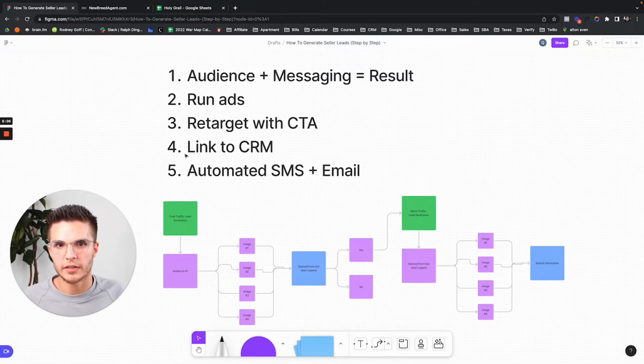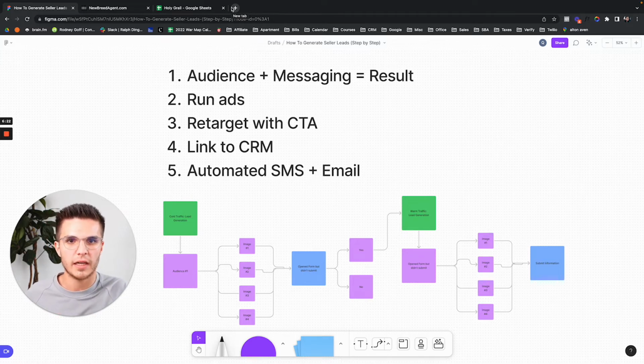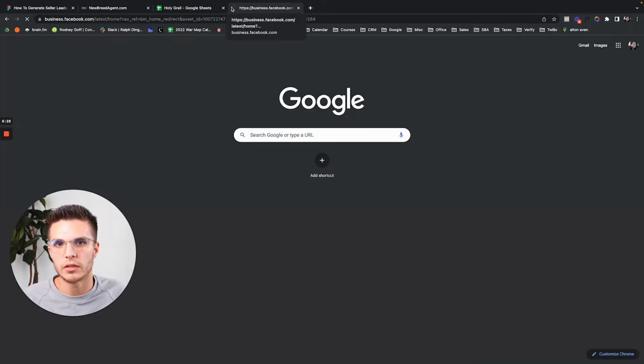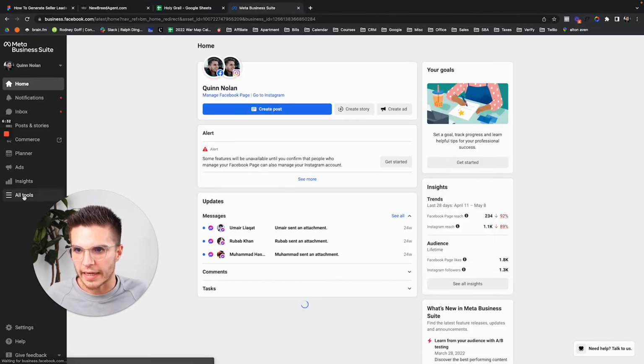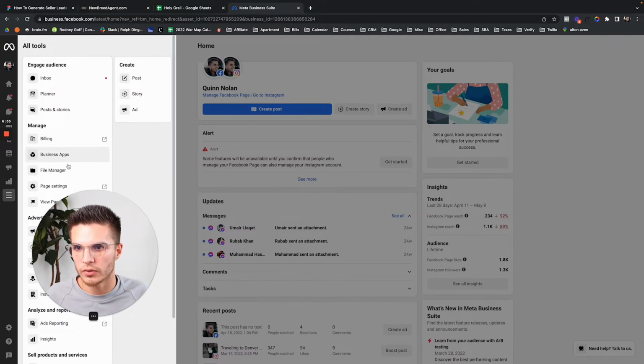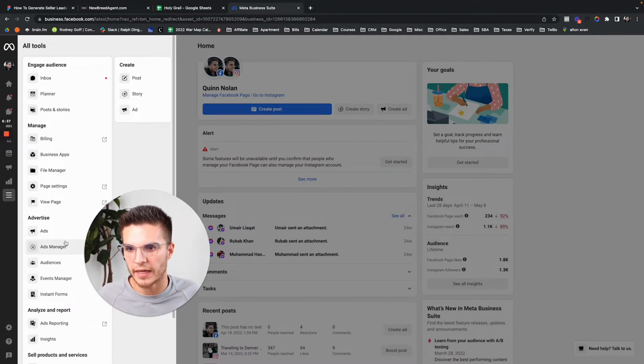So the first step is the audience and the messaging equals the result, okay? So I'm going to do this inside the campaign. I usually don't do it in the campaign, but just for the sake of showing you how to do it, simplifying it, and doing it all at once, I'm going to do it in the campaign. So the first step we're going to do is go to business.facebook.com, and I'm basically going to go to all tools, and then I'm going to go to ads manager.